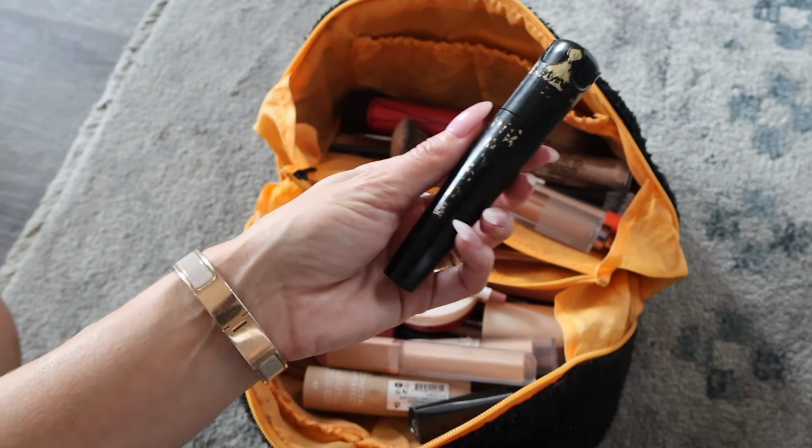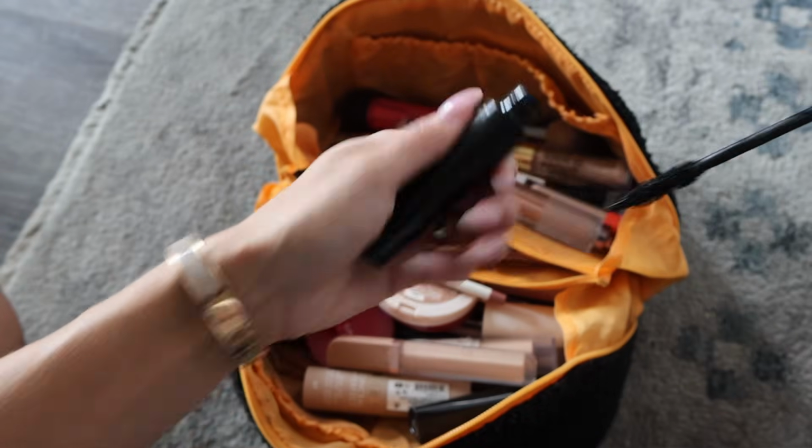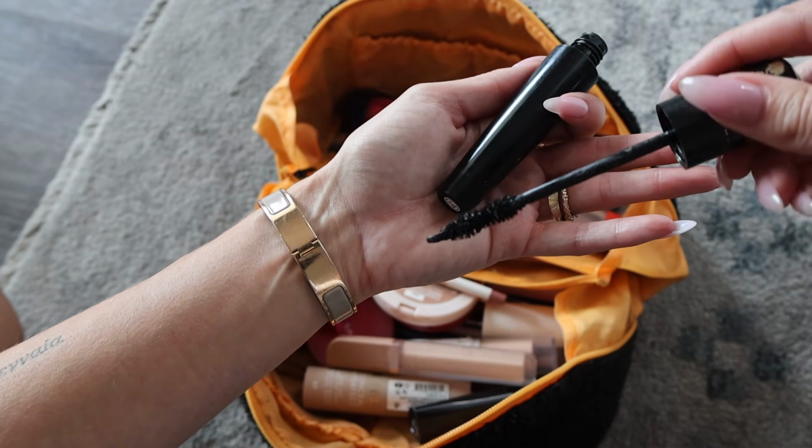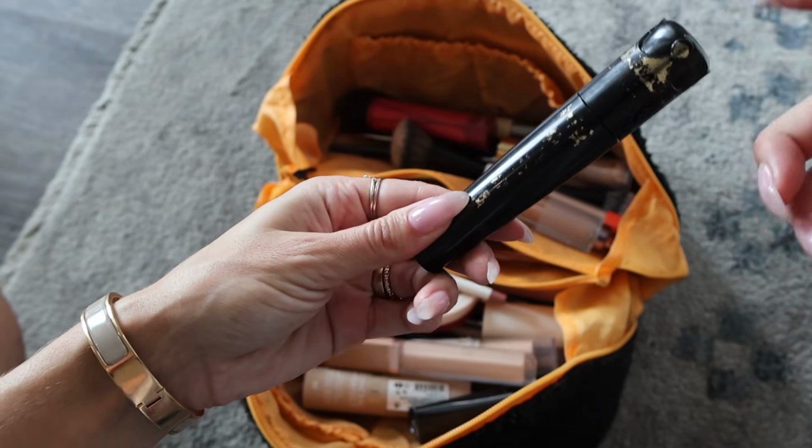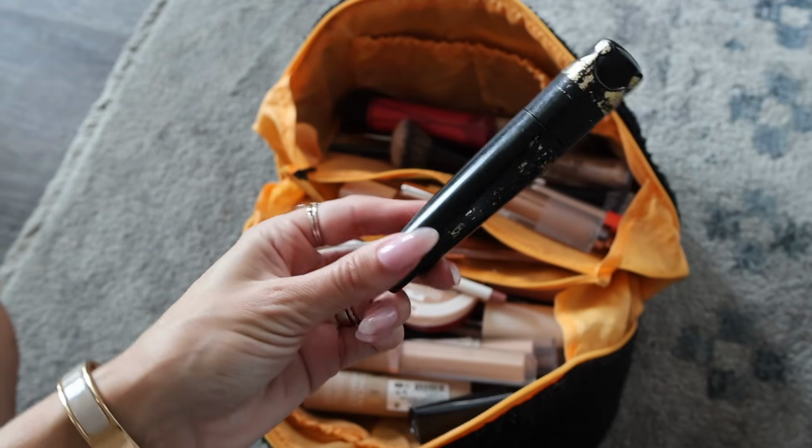I also had in here from Wet n Wild, this is their Big Papa. Wow, she's really gone through a lot this month. But again, this one is pretty much empty. It was pretty dry when I was using it the last few times. This one really helps, again, to make the lashes a lot more voluminous.